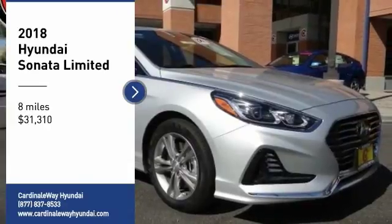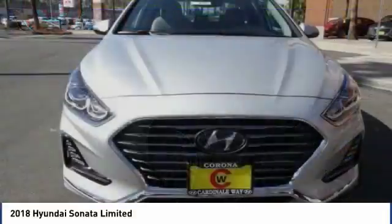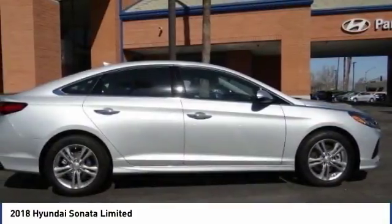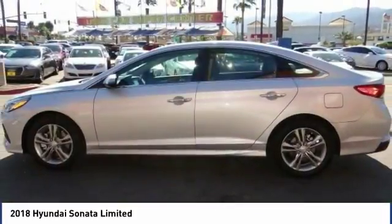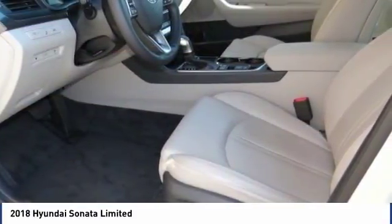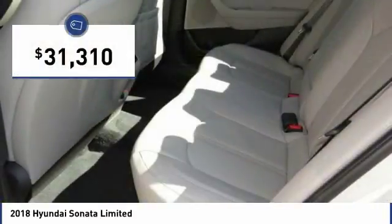Stop by and take a look at the 2018 Sonata. The Sonata has a long list of technologically advanced interior features and options that make driving safer, more convenient, and much more fun. Don't forget the exterior corrosion protection, a 14-step roto-dip system that provides unmatched protection for your Sonata, and is priced below $35,000.